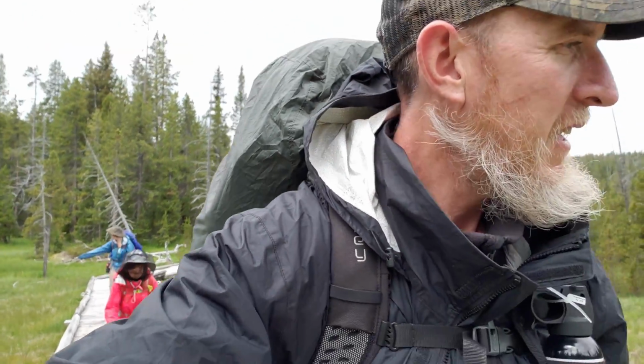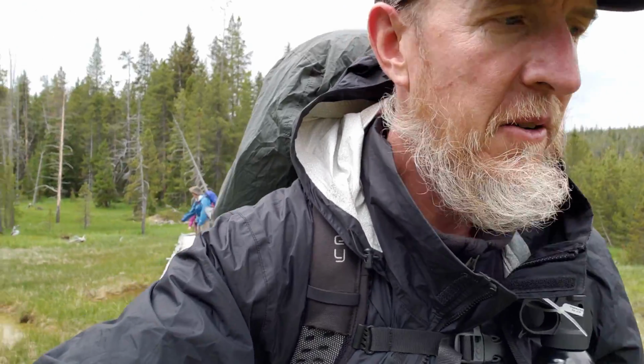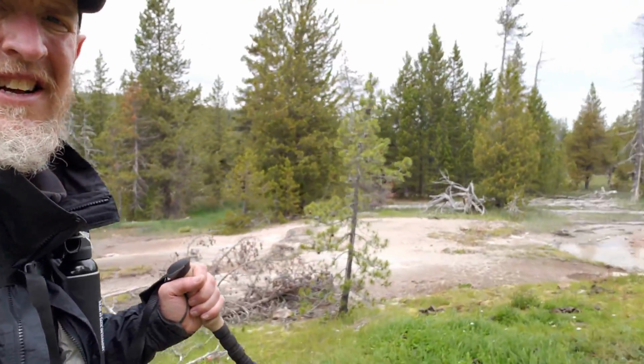Well, after a fantastic night at camp, we are in a nice relaxed morning. We are on our way back out. Can't say I'm sad to leave the mosquitoes, but I am sad to leave that site. That was a really nice area. That was a cool spot. All those hot springs all around.